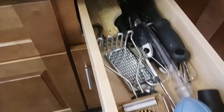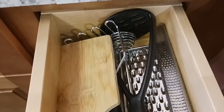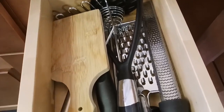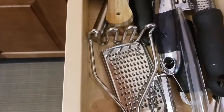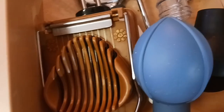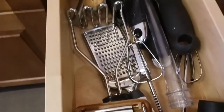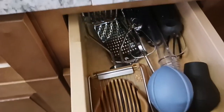So let's move to this drawer. This is one of my other catch-all drawers for things that I use when I'm prepping food. I have my cheese grater. I have a potato smasher, just various items. I have my egg cutter. I have just some prongs for my mixer. So that's what that drawer holds.